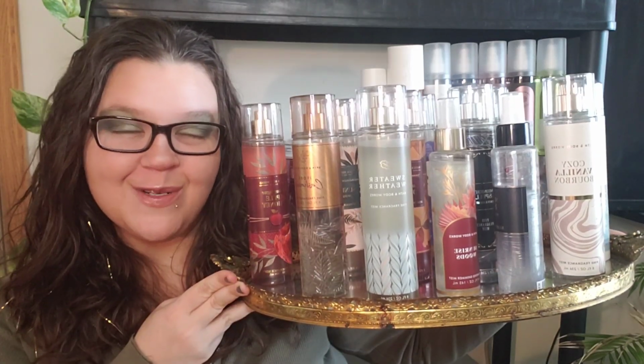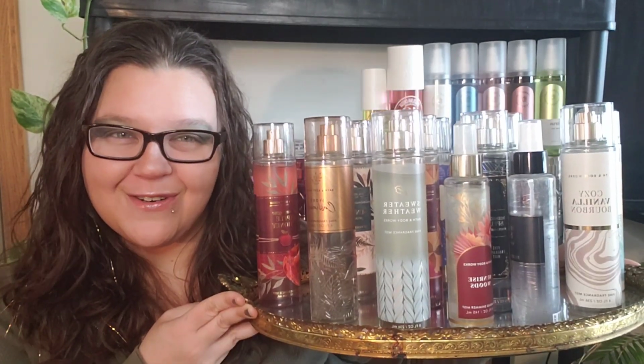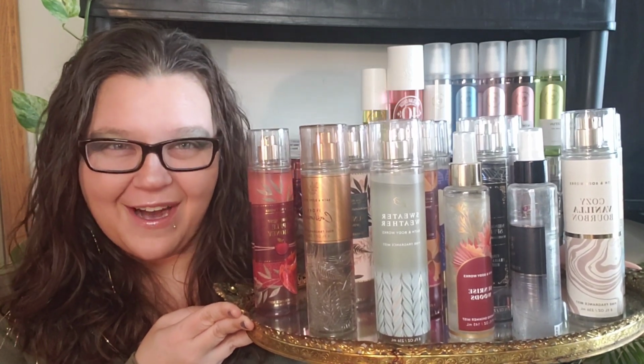It's always so fun to pull from my collection and kind of wear what I have. Are there any fragrances that are intriguing you for fall 2024? I'd love to hear about it down in the comments section.